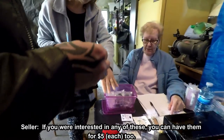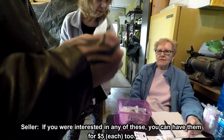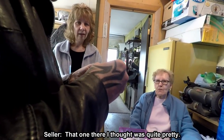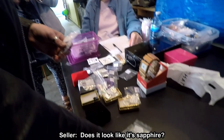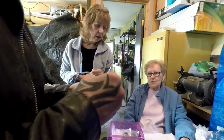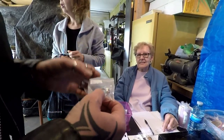If you're interested in any of these, you can have them for 5, too. Okay. That one there, I thought was quite pretty. This one with the... That one is nice. I like the dark blue. Blue is one of my favorite colors. I was looking at that today, and I thought, yeah, that is really pretty. And I like the filigree on the side.